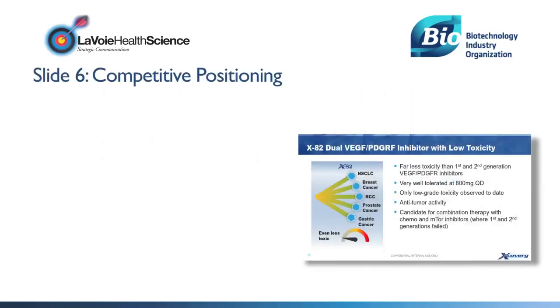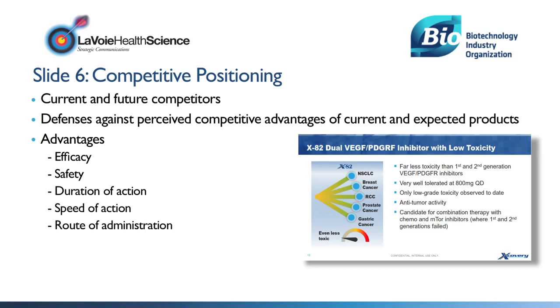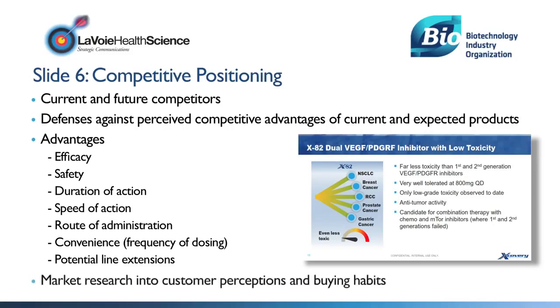Slide 6 will talk about differentiation. Explain how your product or service is differentiated in medical terms. If you have efficacy and safety data, duration of speed of action, route of administration, convenience, etc., this is where you're going to talk about that. What market research have you conducted to ensure that you're reading the market correctly?